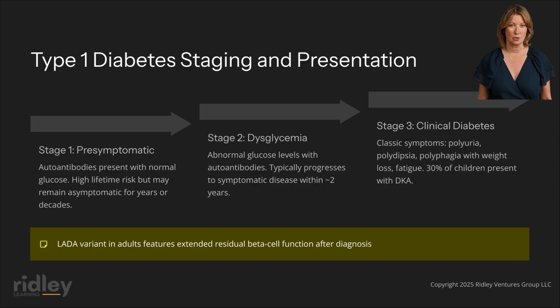Classic symptoms include polyuria, polydipsia, polyphagia accompanied paradoxically by weight loss, and fatigue, manifestations of the osmotic diuresis, cellular dehydration, and catabolic state induced by severe insulin deficiency. Approximately 30% of children with newly diagnosed type 1 diabetes present with diabetic ketoacidosis, a life-threatening metabolic emergency characterized by hyperglycemia, ketosis, and metabolic acidosis that reflects profound insulin deficiency.